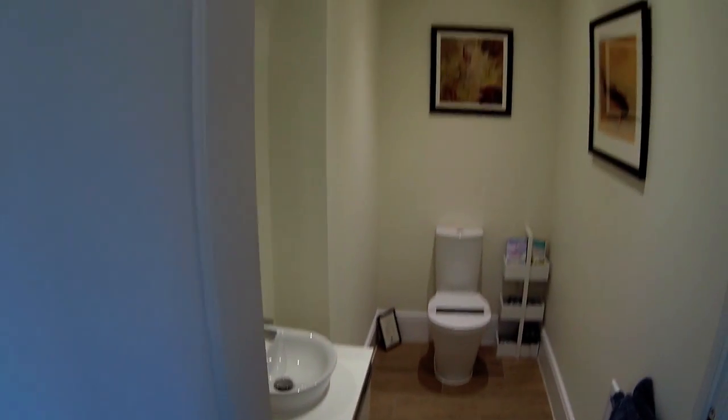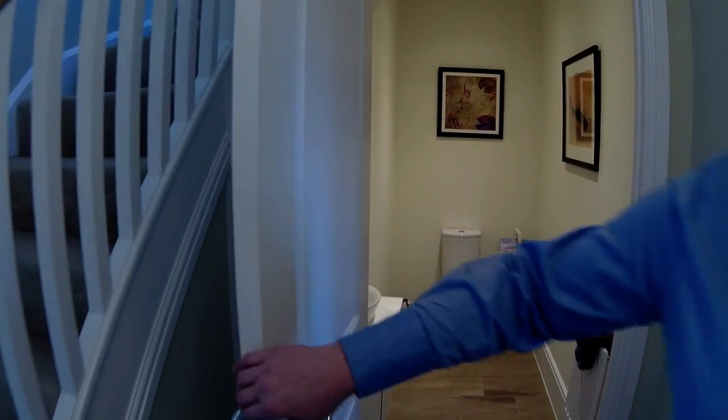2m28 by 1m40. If I just pop my camera up a little bit, there you go. You can see the little volume of the stairs poking out there. Look at that, that's quite a cute little detail. Okay. Right opposite you've got the lounge.